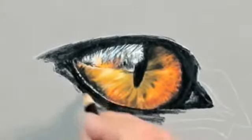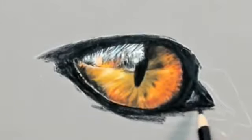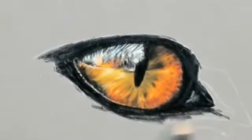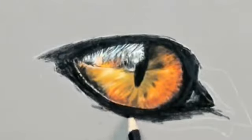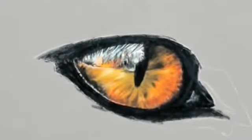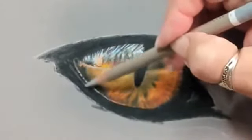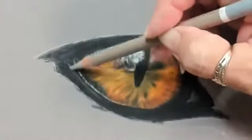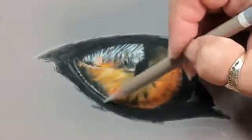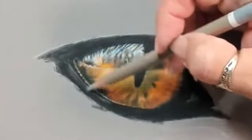But you try to pick a colour that's in your image, which there's not really any white in this. So essentially around the eye I'll block it in, and then I can come back in with a grey or something that's in there. Sometimes it's blue, but 9 times out of 10 it'll be a grey, and just get that lighter. So that's the thing, you can work on top of pastel.